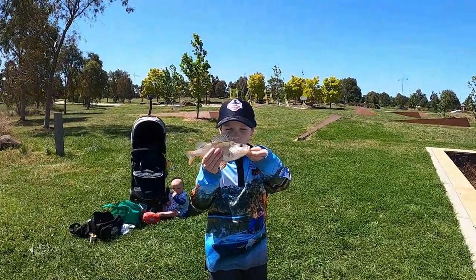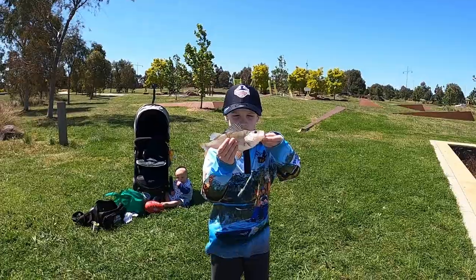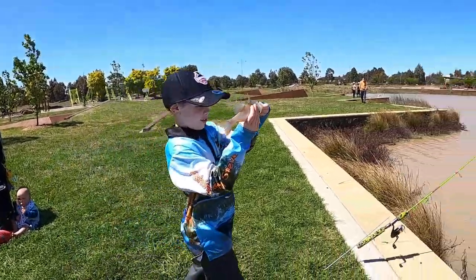There we go, guys. Nice little redfin from Manor Lakes. Logan ended up pulling that in. A little bit too small, so we're going to throw it back.